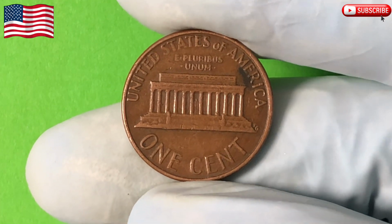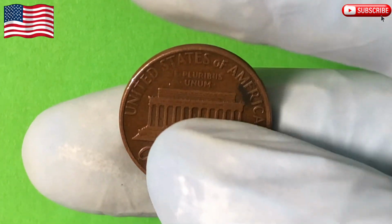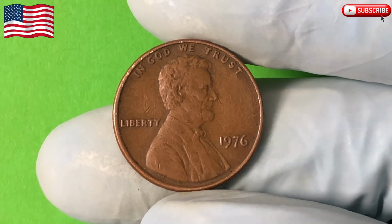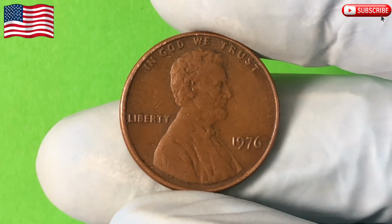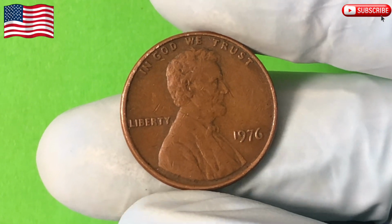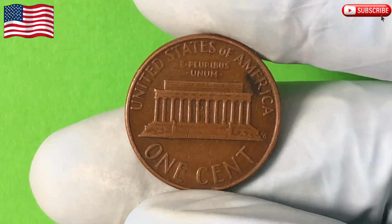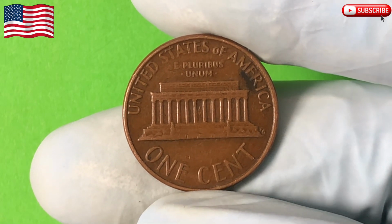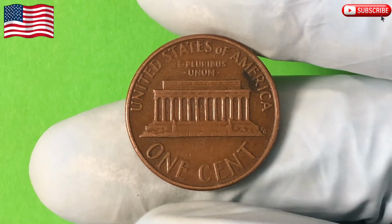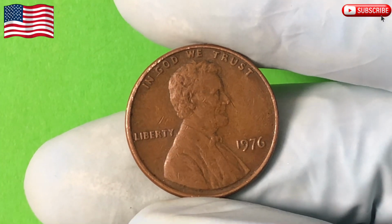The 1976 US 1-cent coin holds a special place in American numismatic history. You see, 1976 wasn't just any ordinary year for the United States. It was the year the country celebrated its 200th anniversary, marking the bicentennial of the Declaration of Independence. This milestone brought about a flurry of commemorative designs, and the 1976 coin series, including quarters, half dollars, and of course, the penny, was released as part of this celebration.